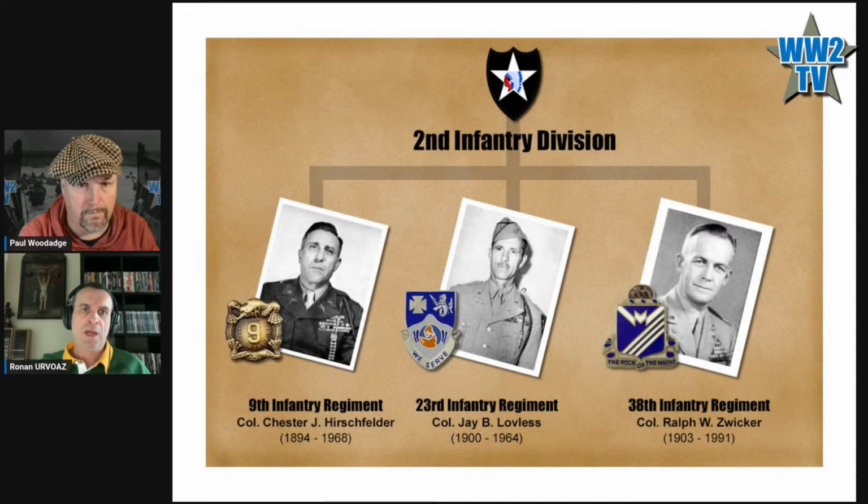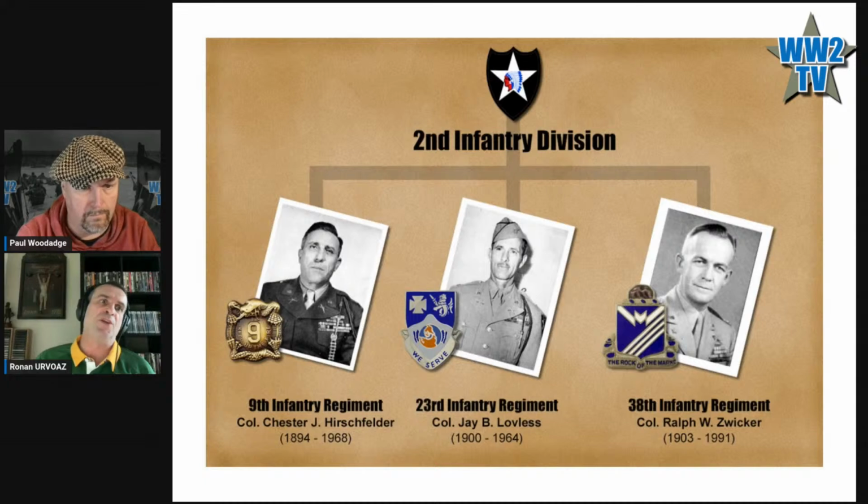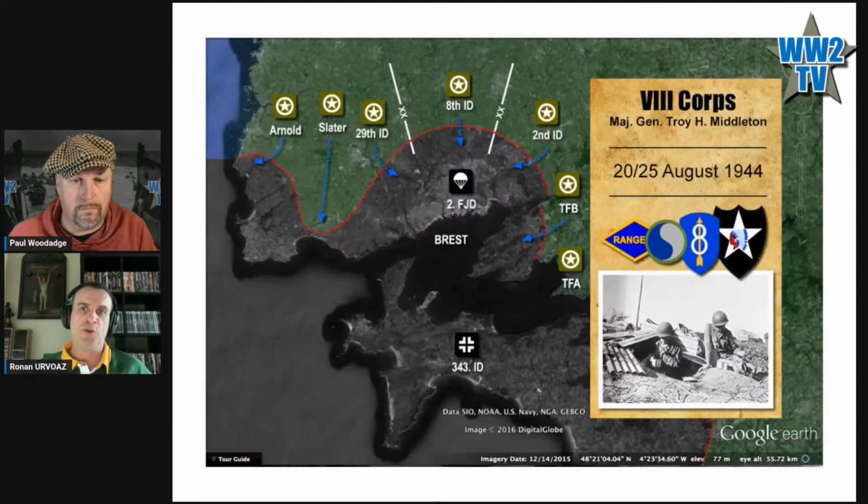And then we moved to the 38th Infantry Regiment, where I had lots of contacts as well. One of my best friends was a platoon commander with Easy Company 38, and I got lots of good info from him and he became a good friend. This regiment was commanded by Ralph Zwicker, again another legend, a West Pointer as well, with tons of medals. I'm not going to describe everything, so let's move on to the next.